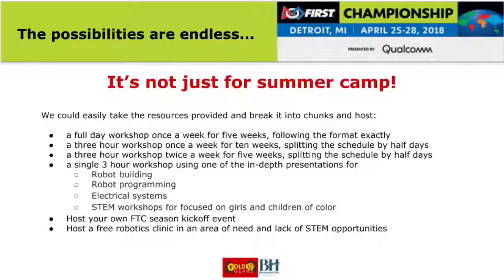The possibilities are endless. It's not just for summer camp. You could easily take the resources we provide you and break them into chunks and host it many different ways. You could break it down to a 3-hour workshop, host your own season kickoff with many events, or host a free clinic in your area. You can really do almost anything you want with this program.